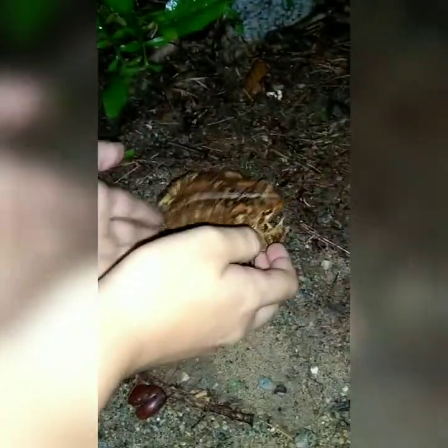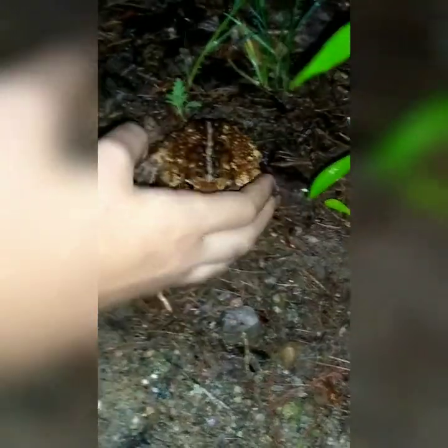Okay, so now we're going to release Chungus. We found him on the road, so we're going to put him right on the edge so he doesn't jump back into the road. Oh my god. No. Not into the road. Over there. Into the bushes. He doesn't like the bushes. Well, that's your home. Oh my god, he's so adorable.